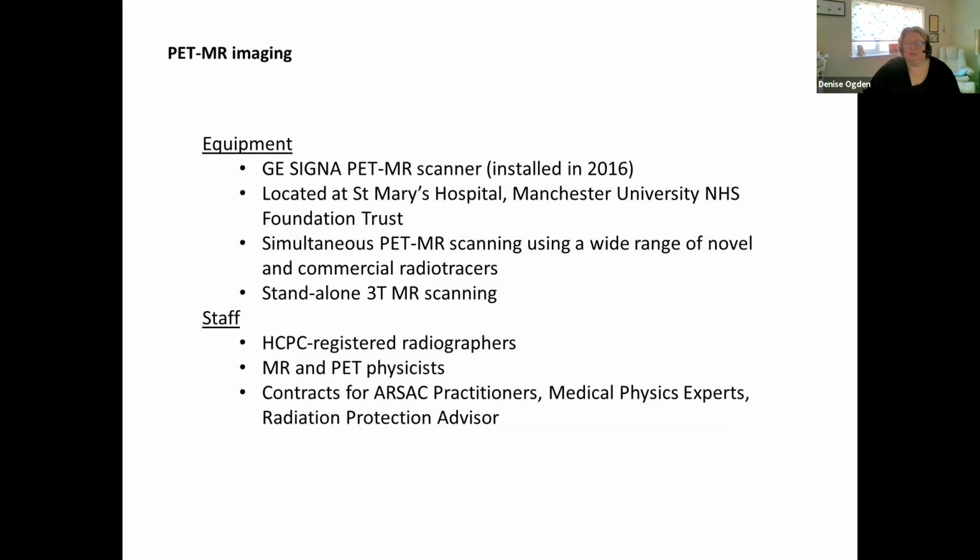So the technical stuff: it's a GE Signa PET-MR scanner. It went in in September 2015 and was actually commissioned in 2016. What we can do with that is simultaneous PET-MR scanning.